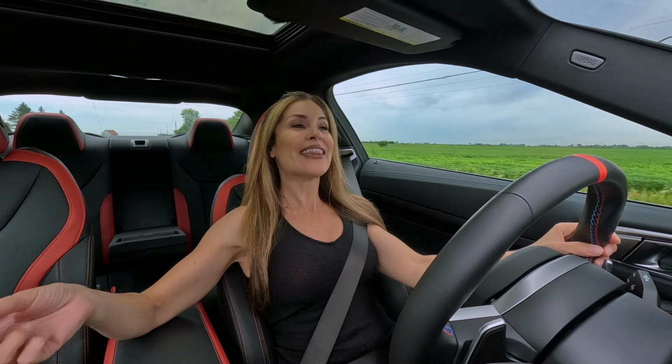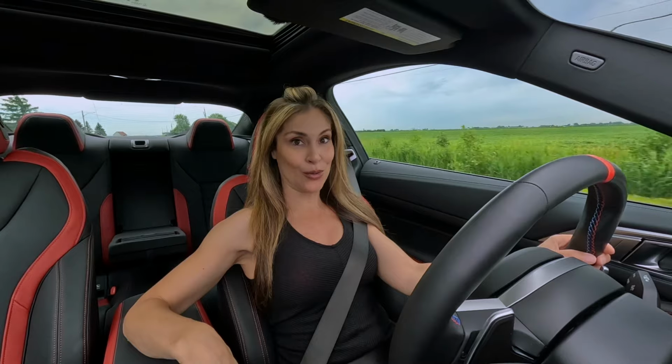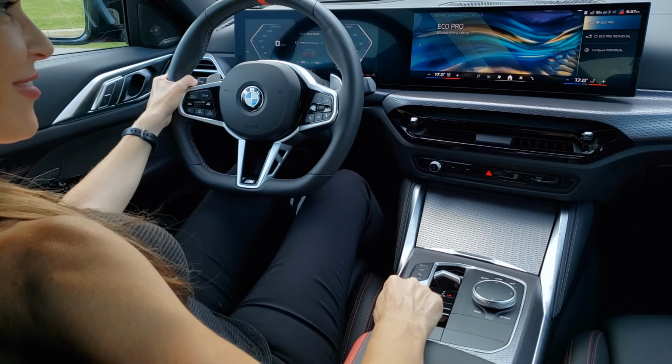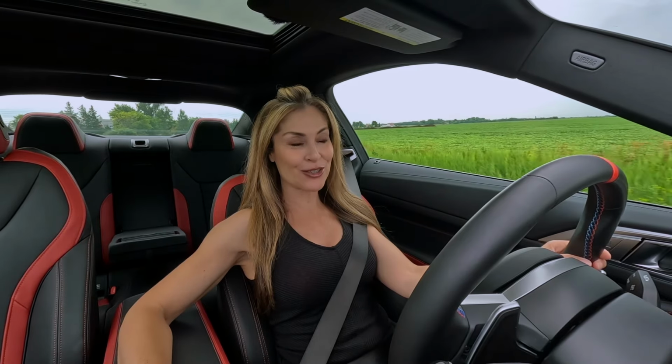And then for my second test drive, I actually activated Eco Pro mode. And I drove just as if I was going to work, so more like your average commuter. And again, 90 minutes, and again, using the exact same roads. And when all was said and done, I was able to average 8.7 liters per 100 kilometers, which is pretty good. But FYI, if you want to achieve great fuel efficiency, then you have to activate Eco Pro mode because the default mode is actually comfort.